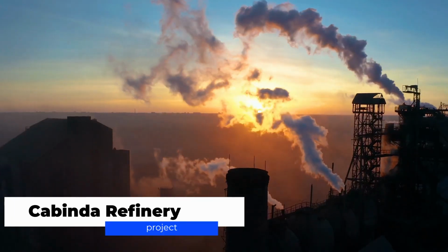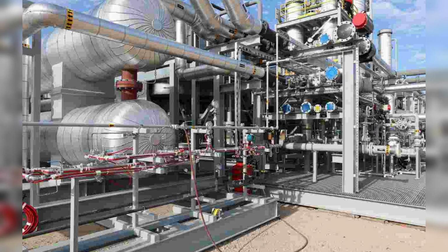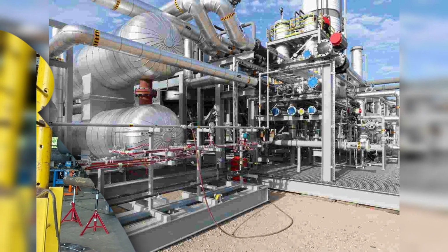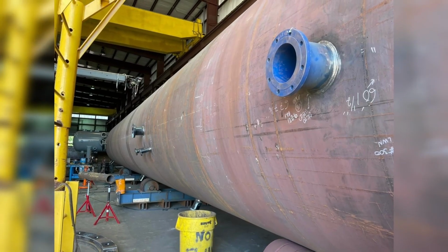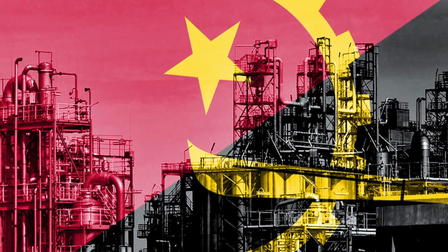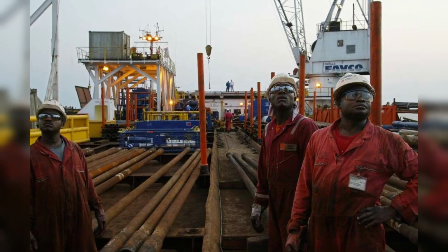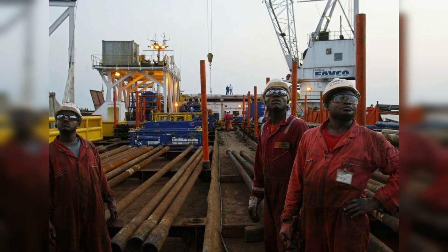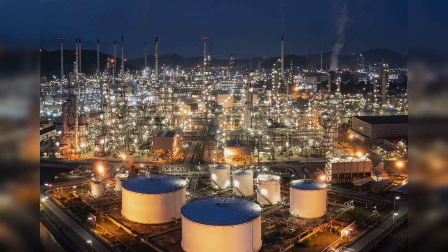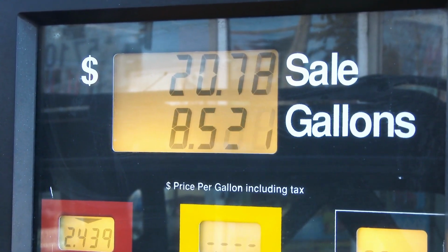Cabinda Refinery Project. The Malembo Plain in Angola's Cabinda province is the site of the Cabinda Oil Refinery's construction. Its installed capacity for crude oil is 60,000 barrels per day. The refinery's gradual construction is a component of Angola's National Development Plan, which will aid in that nation's goal of producing energy on its own while reducing the importation of refined goods and raising exports with larger margins. For domestic use, the refinery will generate aviation fuel, diesel, gasoline, and naphtha.